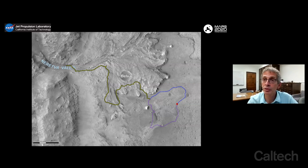We have another similar capability, and that is a helicopter. So I'm going to show you the video of the helicopter in just a second. The helicopter is likely to fly for the first time sometime in the next few weeks. So this is one of the activities that we need to accomplish before we really embark on the science mission on the routes that I show you here. So let me run the helicopter movie.